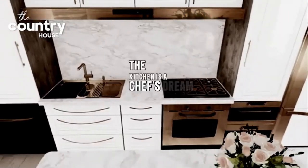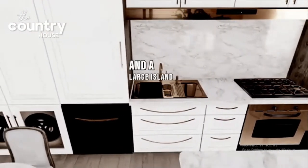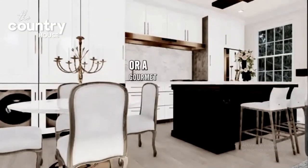The kitchen is a chef's dream, with top-of-the-line appliances, custom cabinetry, and a large island that doubles as a breakfast bar. It's a space that inspires creativity, whether you're preparing a quick snack or a gourmet feast.